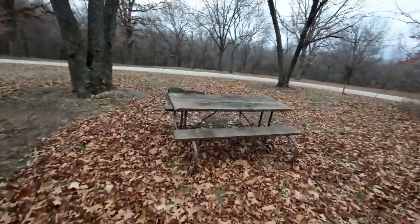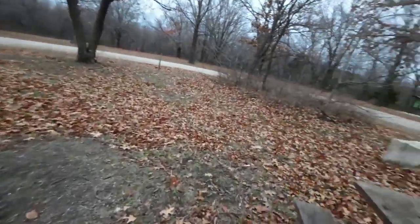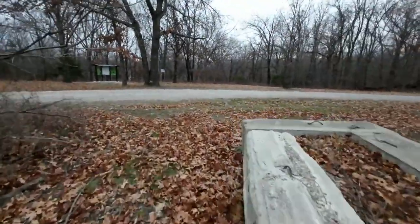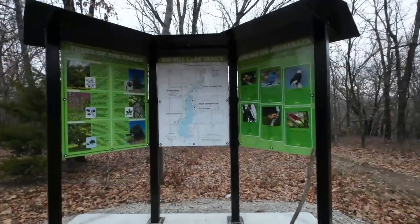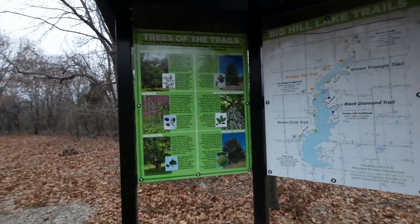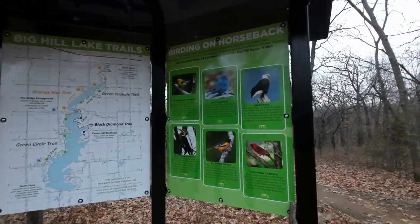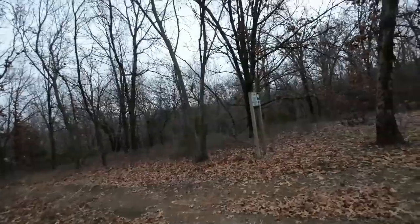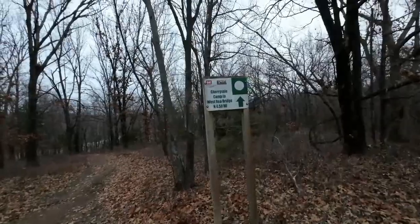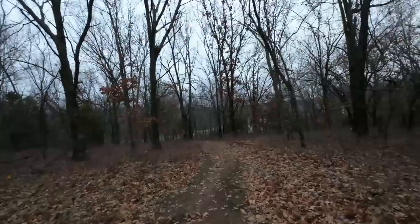So it's December 31st, and I'll tell you later how cold it is. I don't have my phone with me. We are going to take a little walk down the trail over here. So I'm at the head of the horse trail, and I suppose if you want to read all this and you have a big enough screen, you can pause it, screenshot it, whatever you got to do. Over here it says Cherryville Camp to West Ray Bridge, 4.5 miles. I am absolutely not going that far, but I will take you a ways down there.